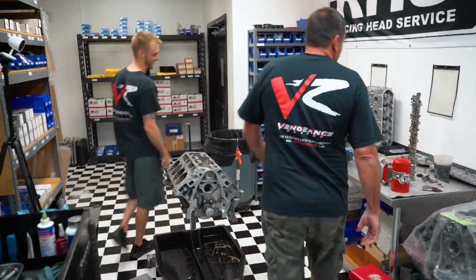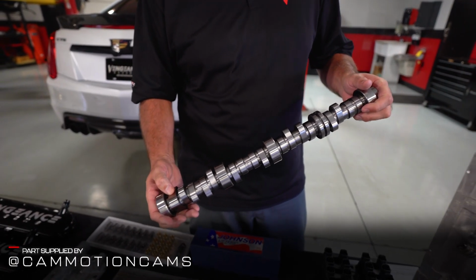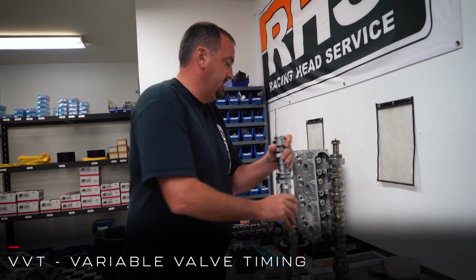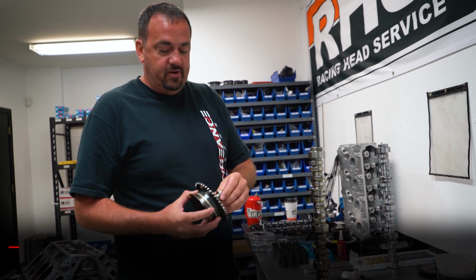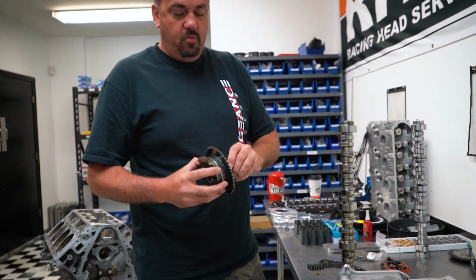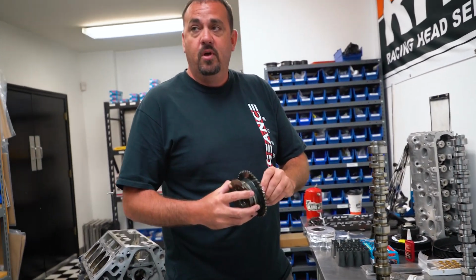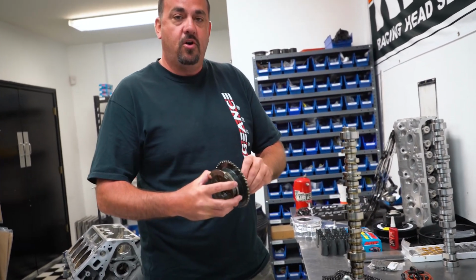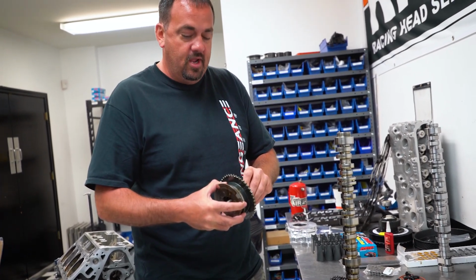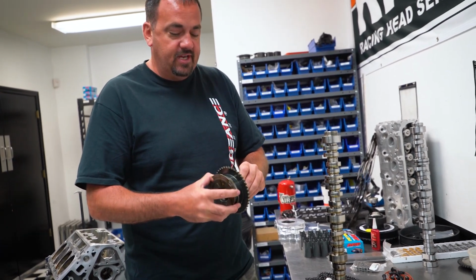Cool. So this is our stage 1 LT4 camshaft. Again, we just deleted DOD. The other big thing that we're gonna delete is gonna be the VVT system from the vehicle. Basically, again, this is another oil controlled situation where oil pressure, based on what the ECU is being told to do, allows the camshaft to retard and advance based on engine RPM and the parameters that you've set forth to pick up some power and torque under the curve, extend it out, things of that nature.